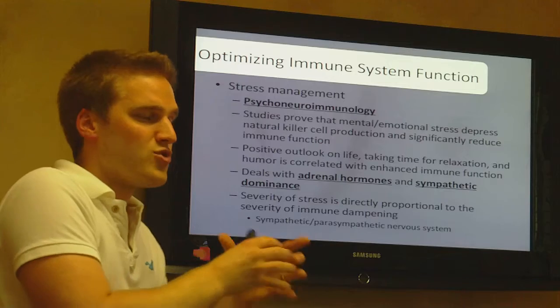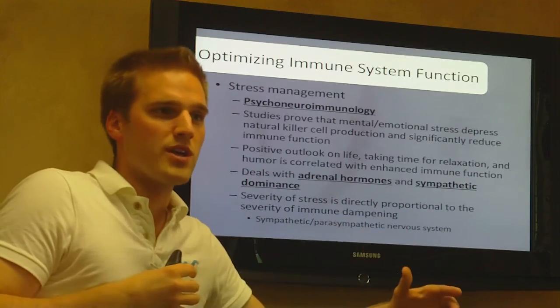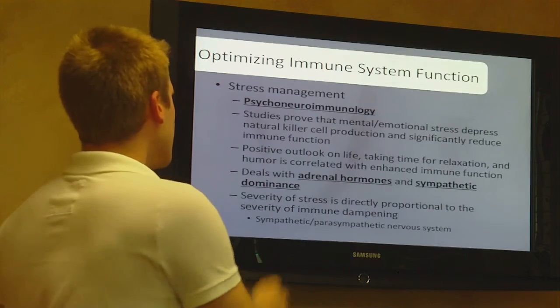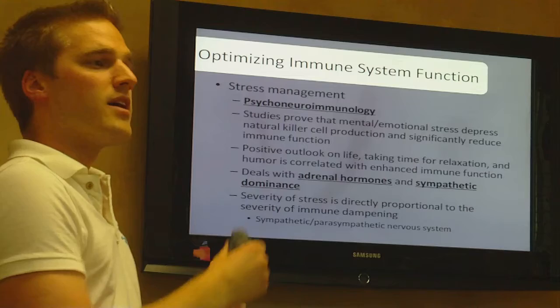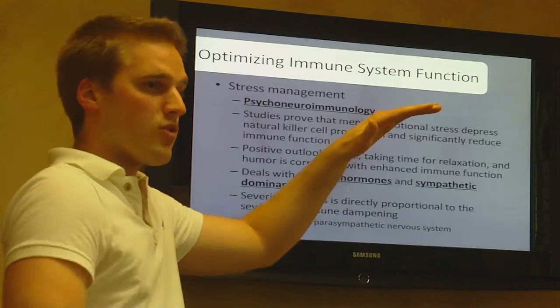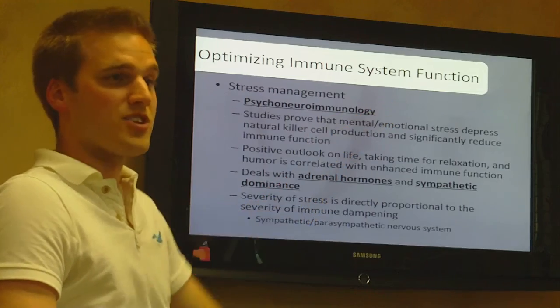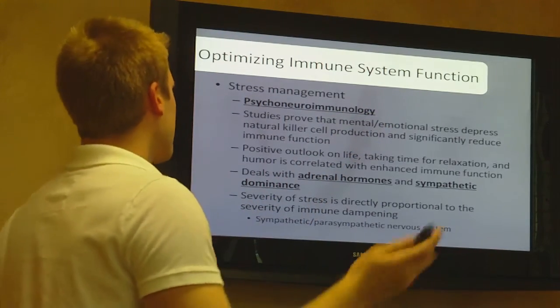So if we're driving towards the side of being stressed out, it's not going to be working as well as it could. The severity of the stress that we're experiencing is directly proportional to how much immune depression we have. The more stressed you are, the lower your immune system is going to be. The less stressed you are, the higher your immune system is going to be. That's really what it comes down to.